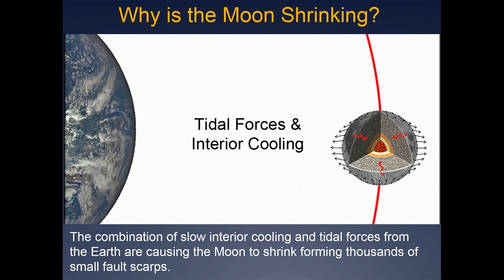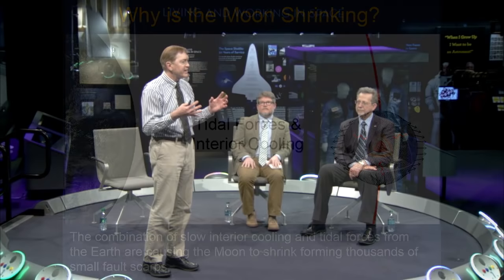But the other thing that we found out by looking at these thousands of faults is that there's something else helping it to shrink. And that turns out to be Earth. Earth's tidal forces are actually working and stressing the moon in such a way that they are contributing to the shrinking of the moon. And it's just another example of how intimate the relationship between the Earth and the moon is, that even today, billions of years after the moon has formed, the Earth is still helping to shape the moon. And I'll stop there.